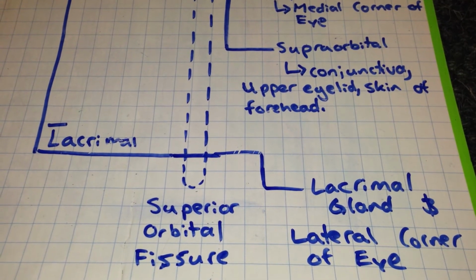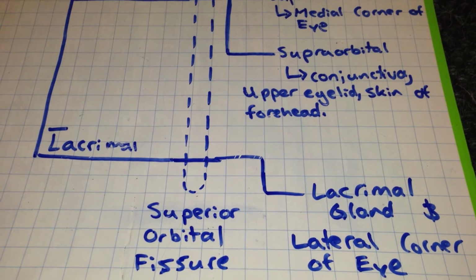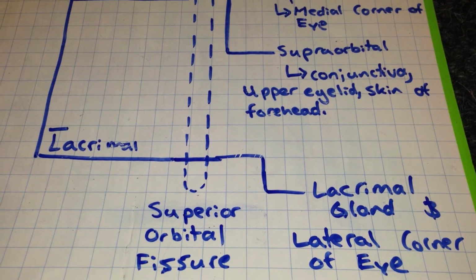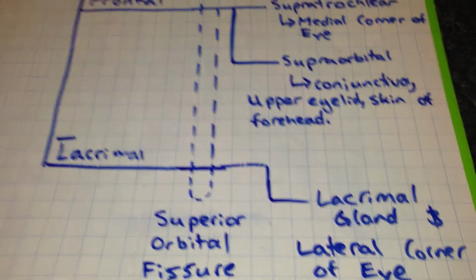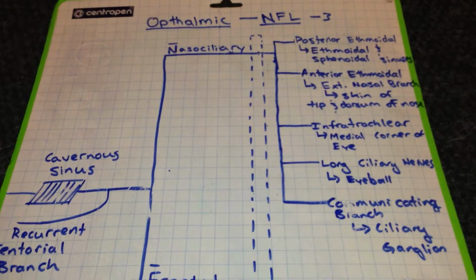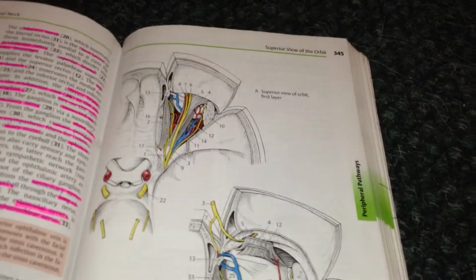So don't forget that most of these branches are all in their name. So just try to think of it logically. Lacrimal nerve is going to go to the lacrimal gland, okay, and that, guys, is your ophthalmic nerve. But I would advise you guys to look in page 345 of the locomotor themes in topography section.